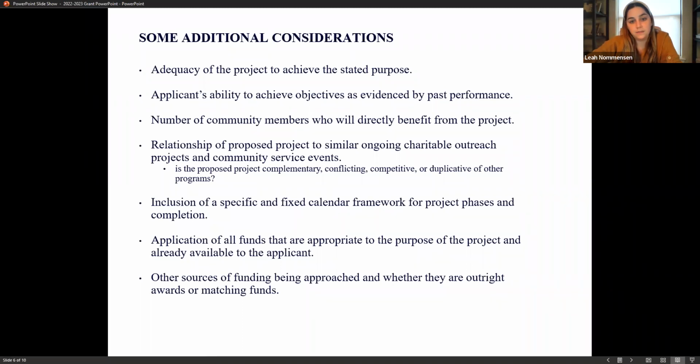And that feeds directly into the next one, the number of community members who will directly benefit from the project. The relationship of the proposed project to similar ongoing charitable outreach projects and community service events. So to the extent that your organization does something that somebody else does, is yours complementary? Is it conflicting, competitive, duplicative? That's something that we consider.